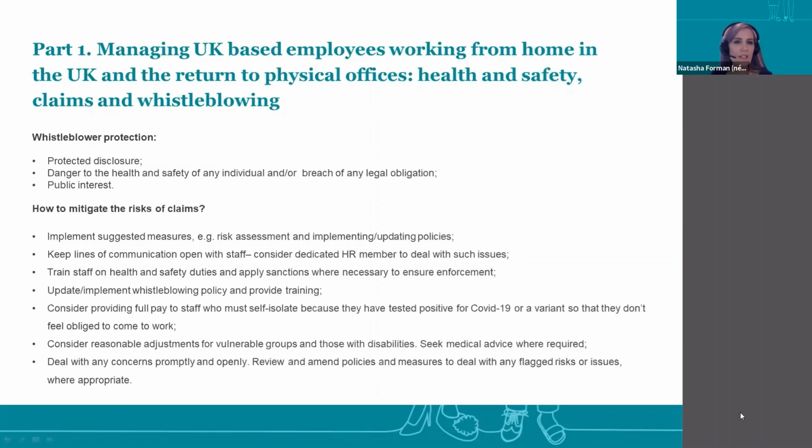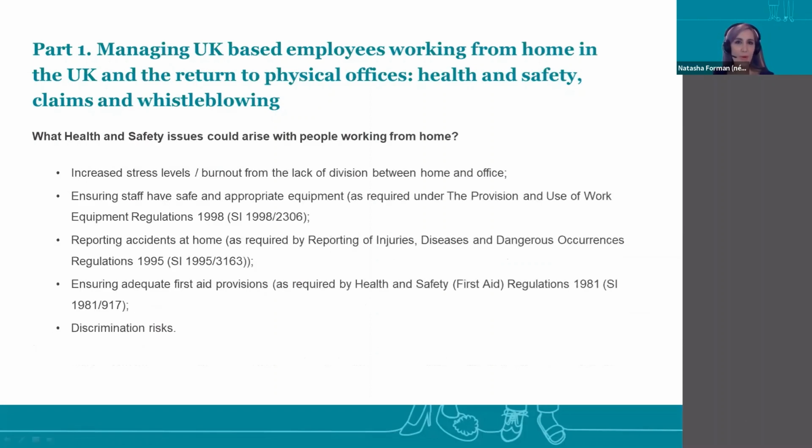So what health and safety issues could arise with people working from home? Quite a few. And employers could face various issues in this regard. So a number of things such as managing staff dealing with increased stress levels, possible burnout from the lack of division between home and office, ensuring that staff have safe and appropriate equipment, and being mindful of discrimination risks given continuing disparities in who takes more responsibility for childcare or caring responsibilities, and the likelihood that more women than men will work from home.